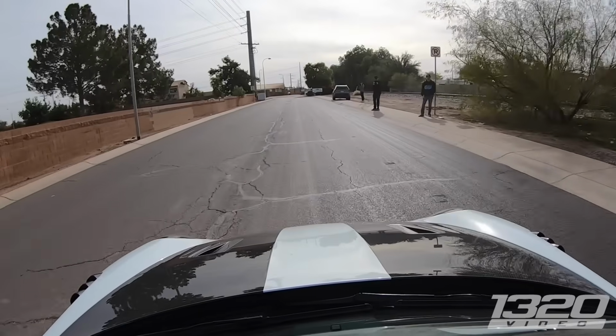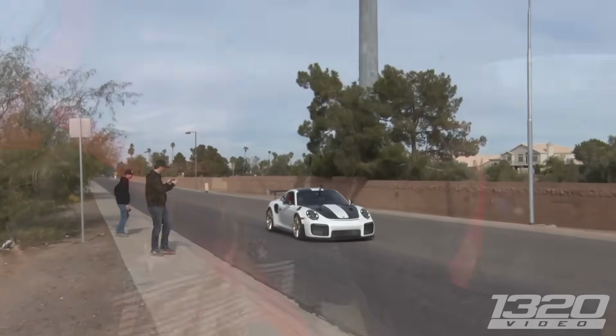Handbrake. Wow, I think it stops really good. Yeah, a lot of people don't show off the brakes, but I like to show off my brakes. I've never had somebody show off the brakes before.